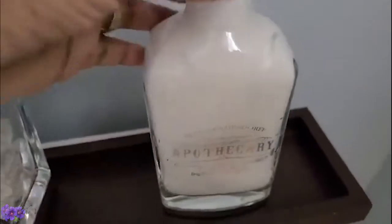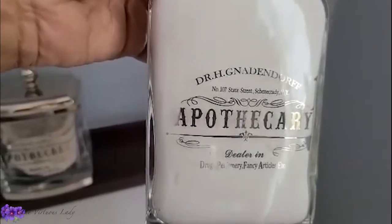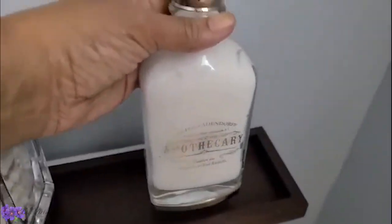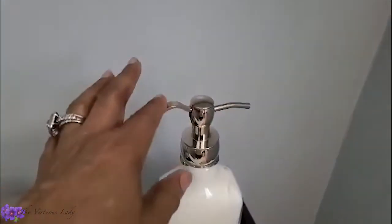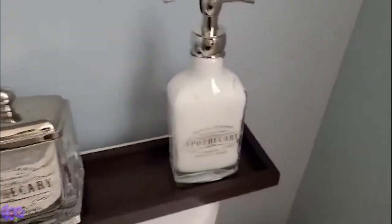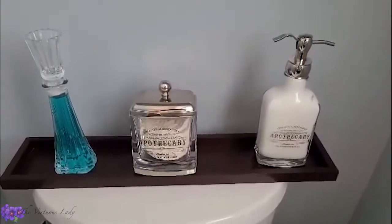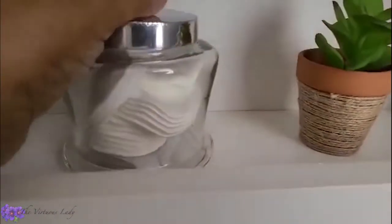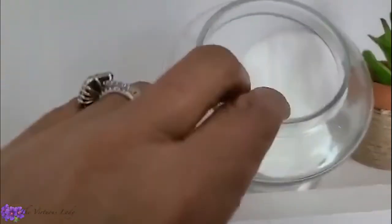This is another apothecary jar. I really love this. I got this from, not Bed Bath & Beyond, I'm so sorry, I got both of these from Home Goods. And both of these were marked down. I usually shop the clearance section and you just pump the lotion out. And it just looks so beautiful to the eye. It's very eye-pleasing. This right here, these are the ones that I use to take off my makeup.